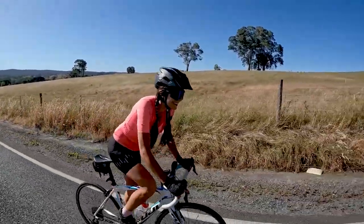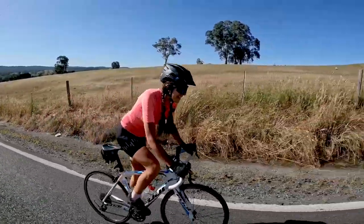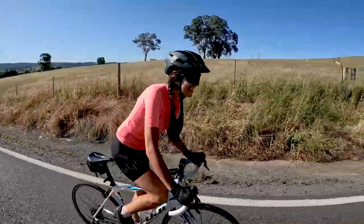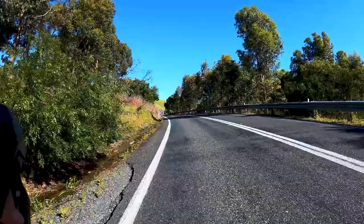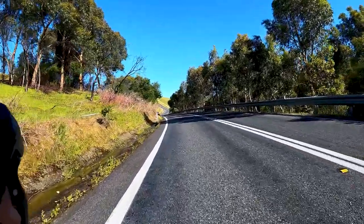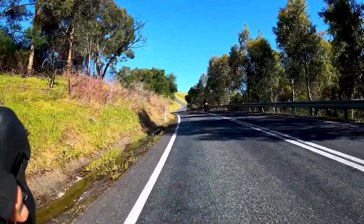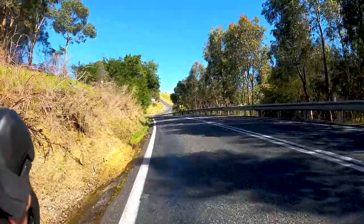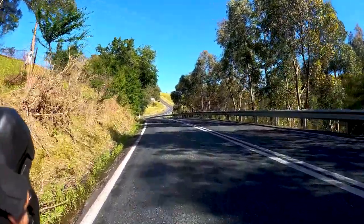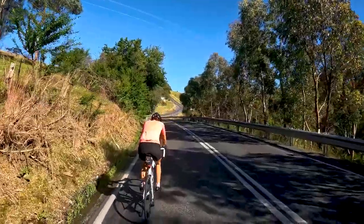Apparently when you get up around this corner here, you can see it. I don't know if I want to see it. Sometimes it's better not to see what you're in for. Oh, there it is. Oh my goodness. Can you guys see that? I don't know if you can see that on the camera very easily.